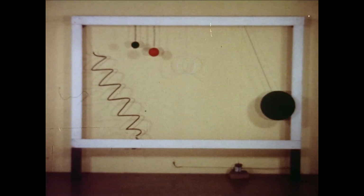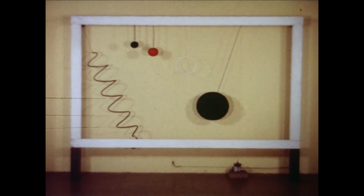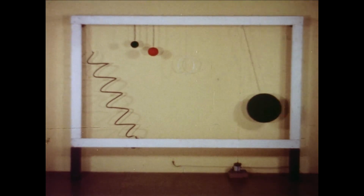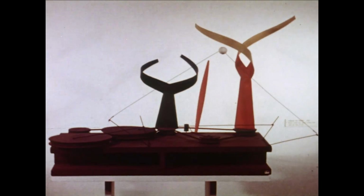The miniature circus was the means of introducing Calder to important contemporary artists like Mondrian and Miro, who turned Calder from representational to abstract art. He began to introduce actual motion into abstract designs. In the white frame, a small electric motor produces a purely abstract pattern of form and motion.